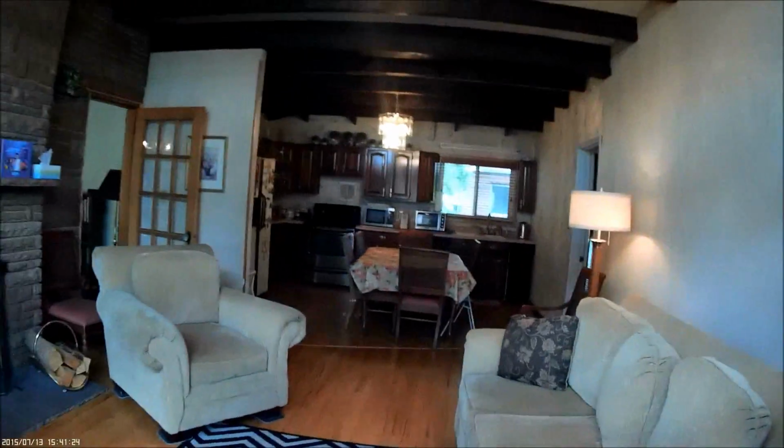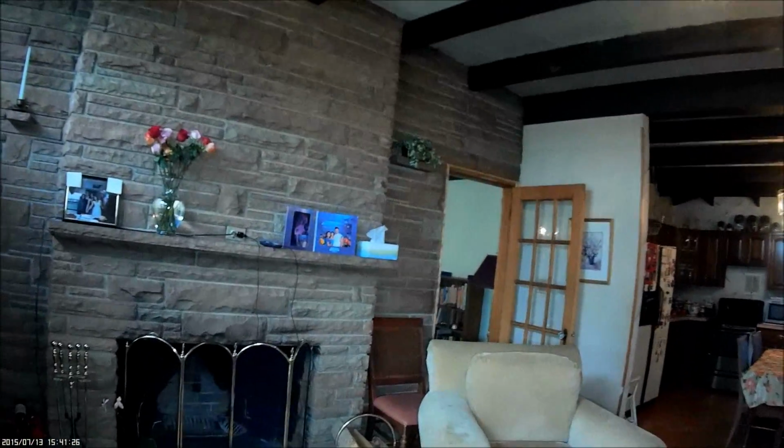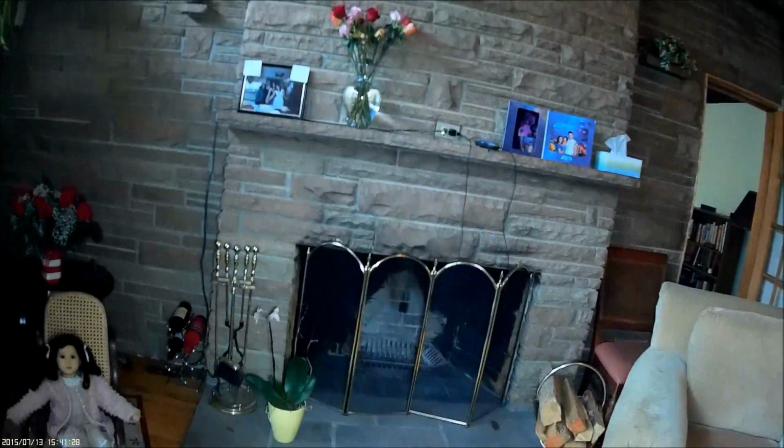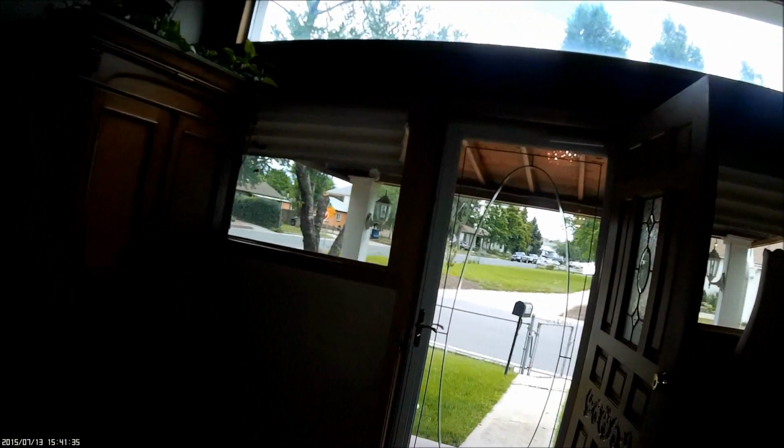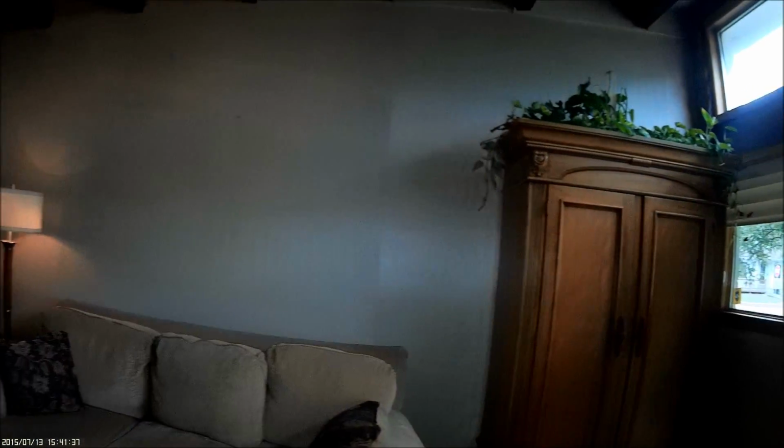Nice open design, light on here. This is the first fireplace. There's also one down in the basement. Really nice job on all the woodwork in here.